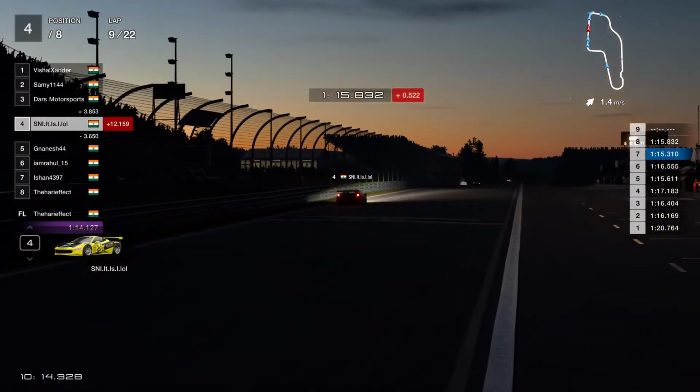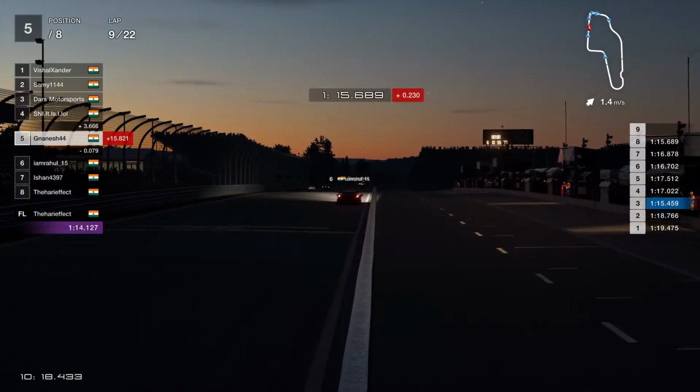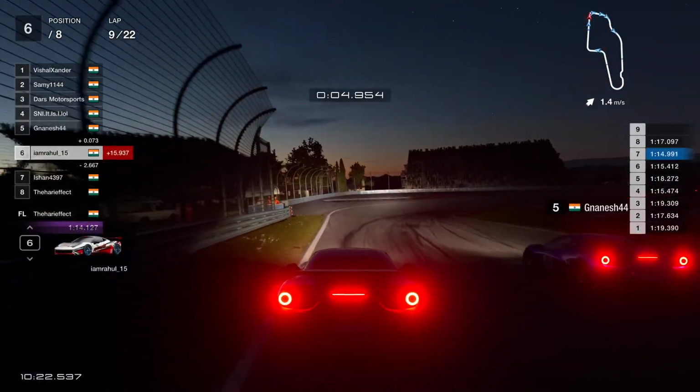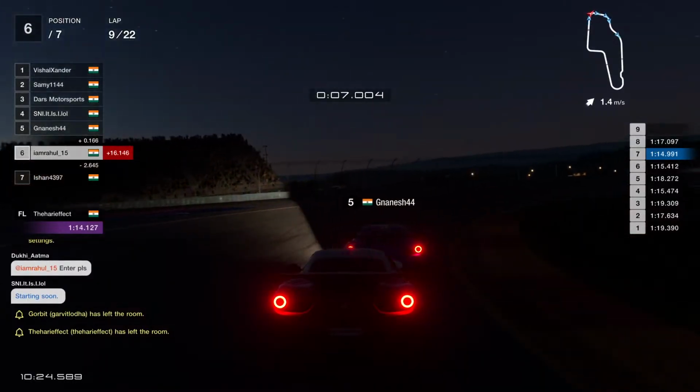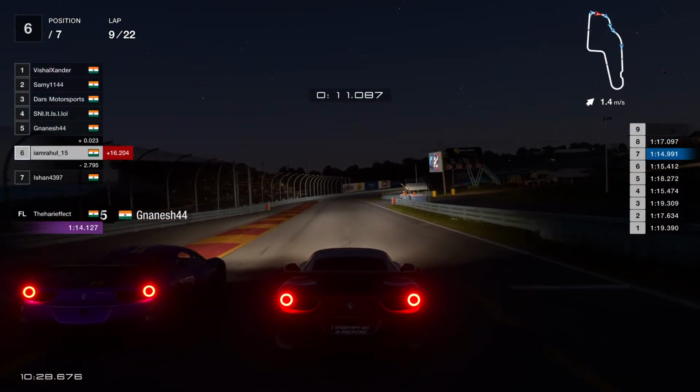So this is turning out to be an interesting race. As we see, the hard runners battle here for P5 and P6 between Ganesh and Rahul. Okay, Hari has disconnected. Hari has also disconnected.